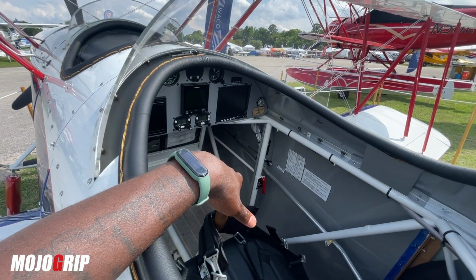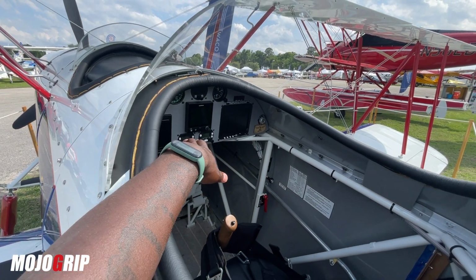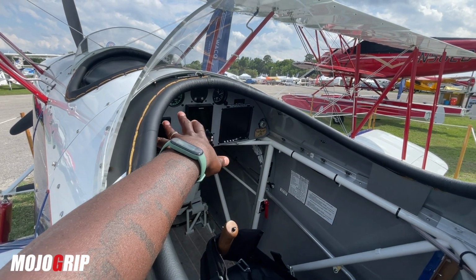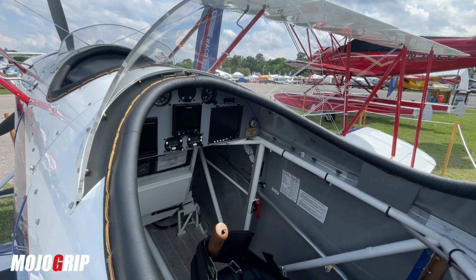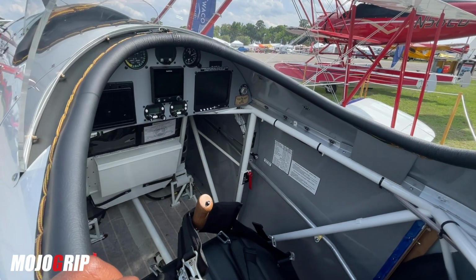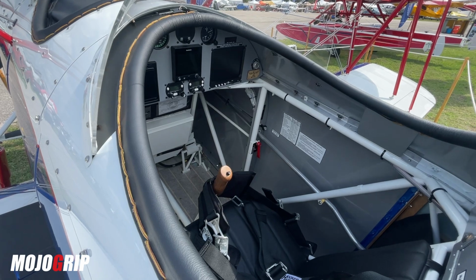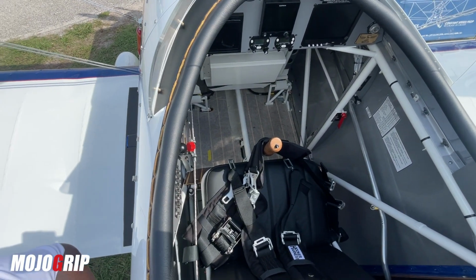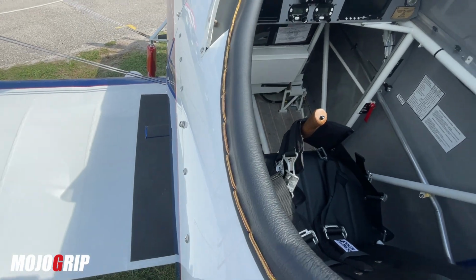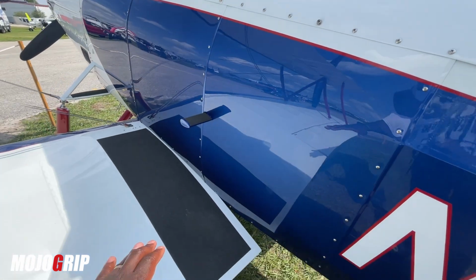Some of the options you will get with this airplane is your avionics. You can see there's really not much because you don't have a lot of room to work with. You do have a nice Garmin G5 panel, and then you've got your airspeed also in analog, and you have an engine monitoring system. Nice seat, a single stick in the middle, and you also have your rudder pedals right in. And to get in, you would climb up here.